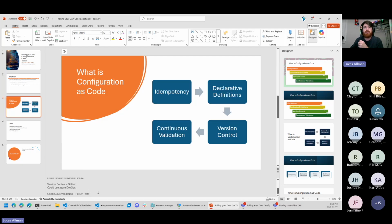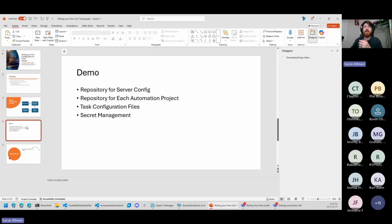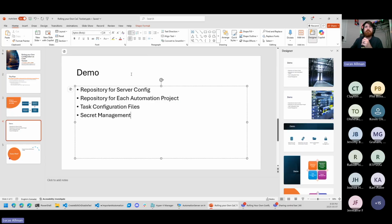And continuous validation. So you want to continuously be testing your configuration, make sure it's still what you expect it to be, make sure that there are no stale components that shouldn't be there anymore, and make sure that you are still falling within any defined rule sets that aren't necessarily technical, but are maybe process-based, like a naming convention. So that's my class on configuration as code. We're going to hop into the demo now.